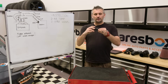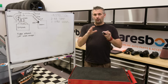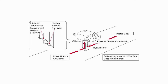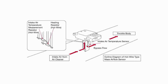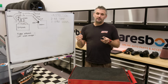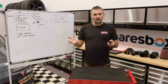Now, firstly, let's talk about how these mass airflow meters work. There's a whole bunch of different designs and the way the air flows through them is all different, but essentially there is a wire inside that is heated up by electrical current, and as the air flows over it, it cools the wire down. Basically what we're measuring is how much current is required to keep that wire heated. The more current means the more airflow, and then the calibration of all of that information is sent as a signal to the ECU based on how much airflow there is.